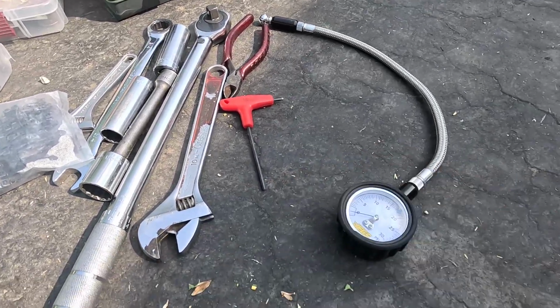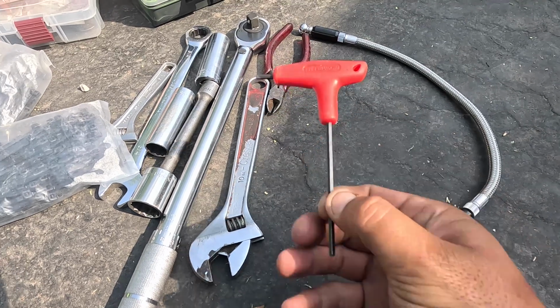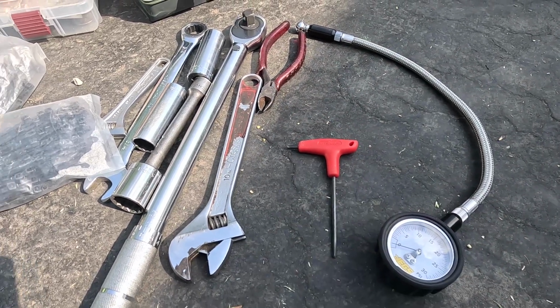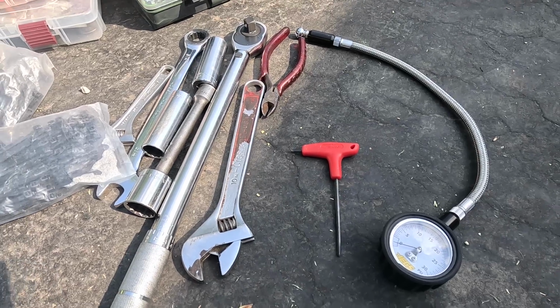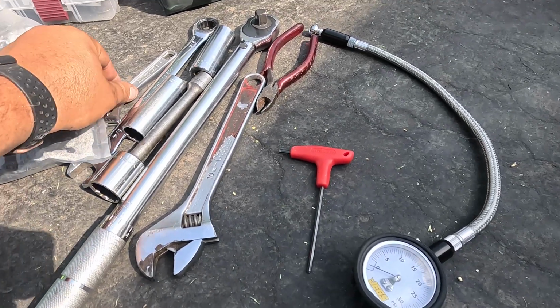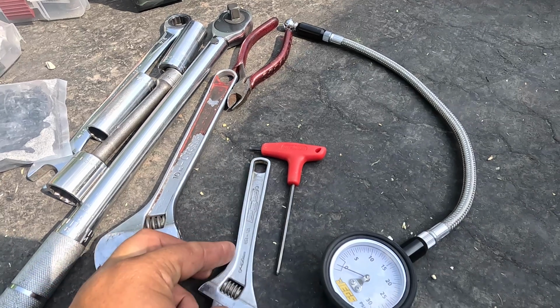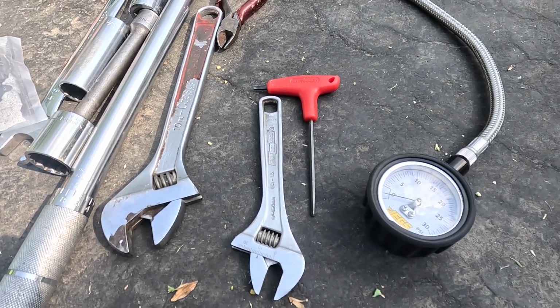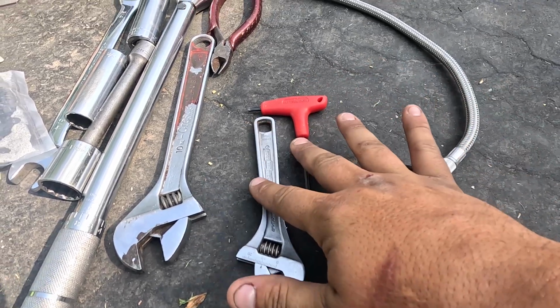Obviously tire pressure is critical. We had this T-handle here. This was used to take the cable lock off of our parachute mount with the Motion Raceworks parachute. They have a really fancy support there for the cable, but unfortunately every day we had to take it off and put it back on. So that was what we had there.